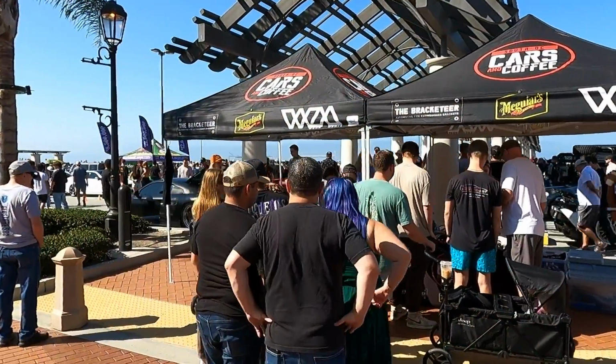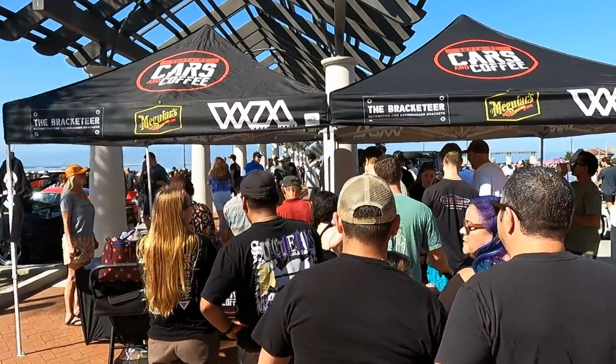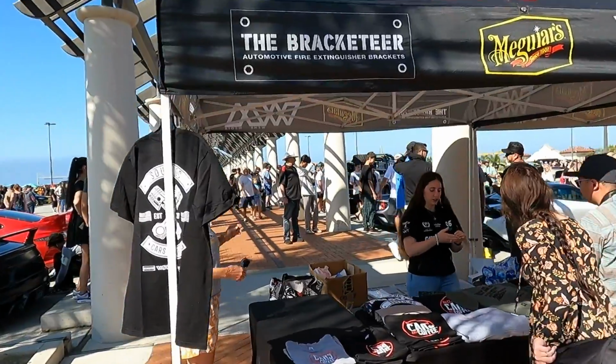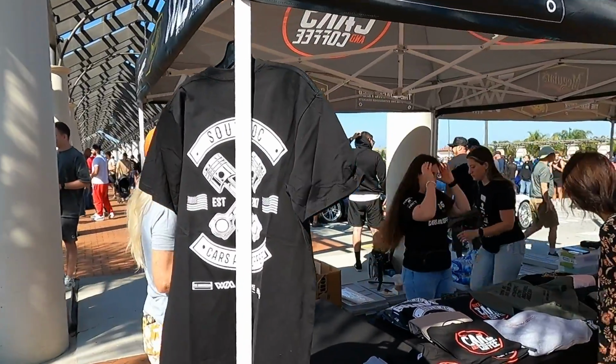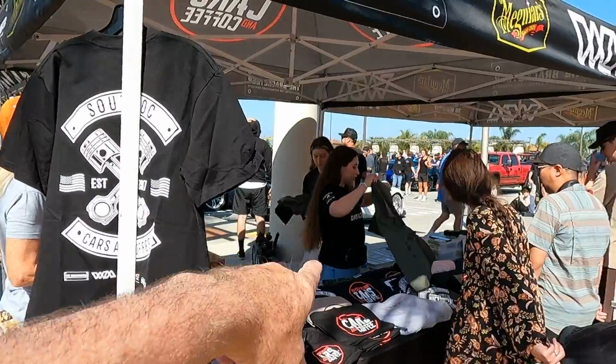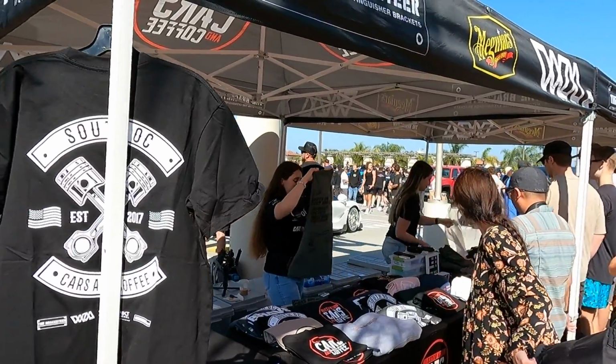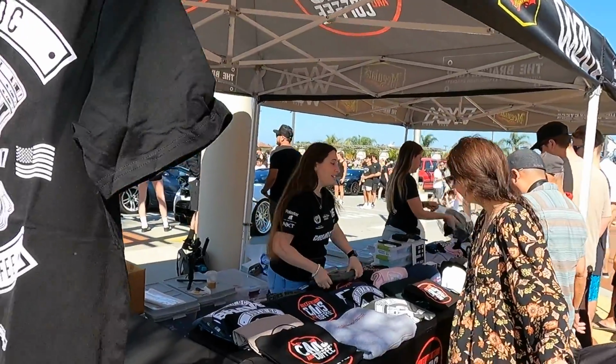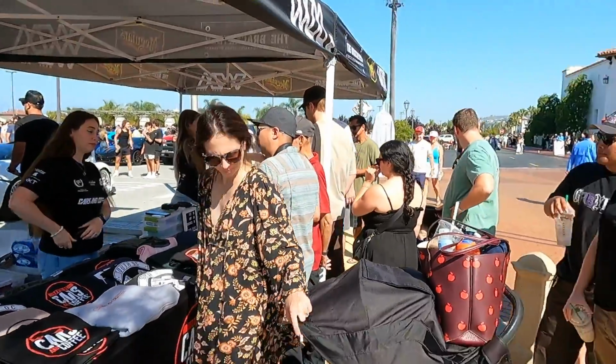Big lineup at the merch tent this week. That's because we got so much cool stuff. Cool t-shirts, cool hoodies, cool long sleeves. Now, Sarah can't be with us today because she's helping our daughter up at college in Portland moving in. So Tara and Emily over here doing a great job. Thank you, ladies, for what you girls are doing. Keeping the merch tent open while Sarah's away. Doing a great job keeping all of these people happy.